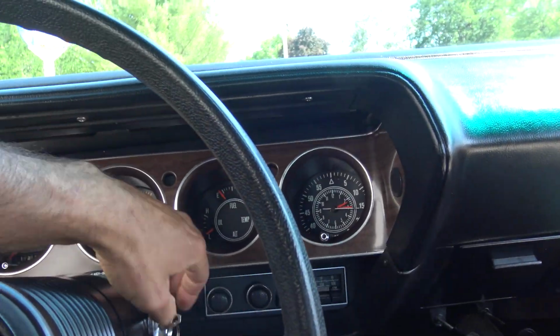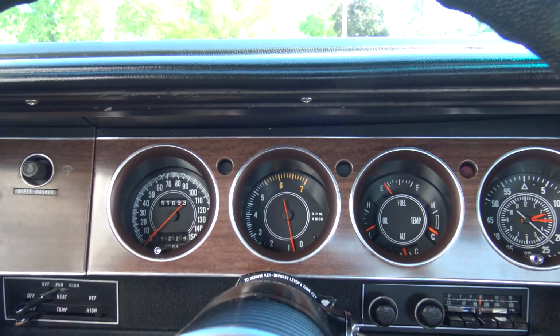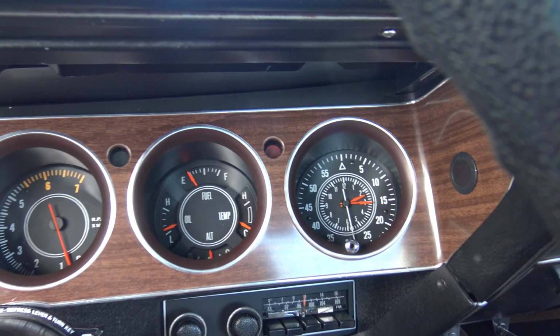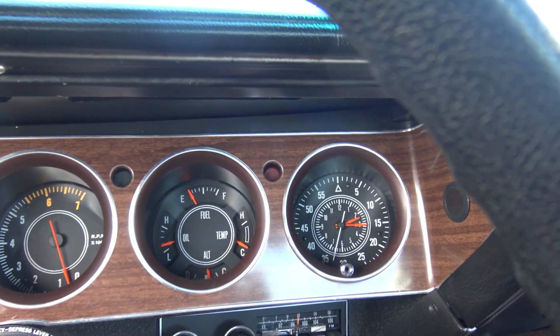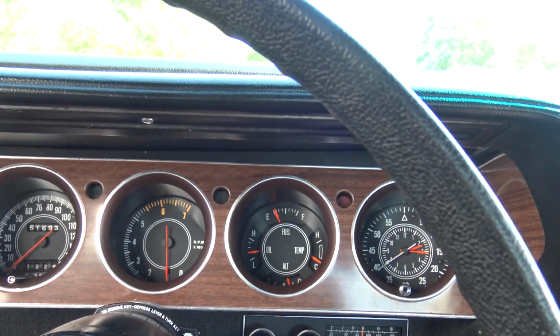Hornworks. I know I also kind of talked about a few things while we were going around the car, but it's got 51,693 original miles, original dash applique. The wood grain, everything's beautiful. Clock still works. AM, FM radio works. Gas gauge, temp gauge, oil pressure gauge, alternator gauge, tachometer works.